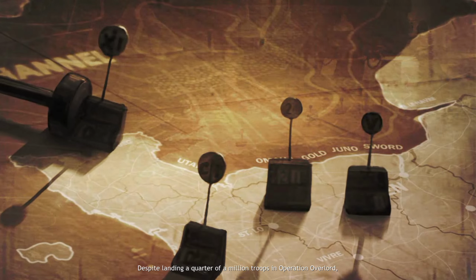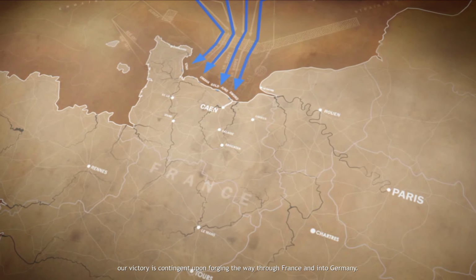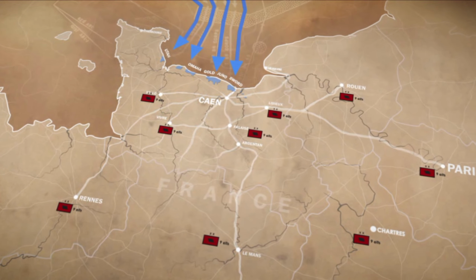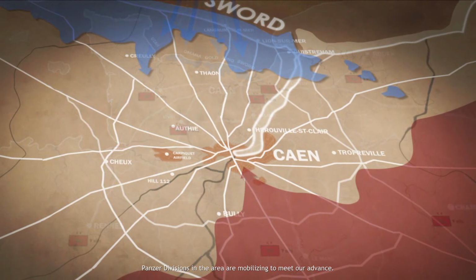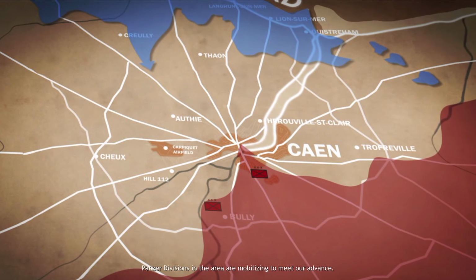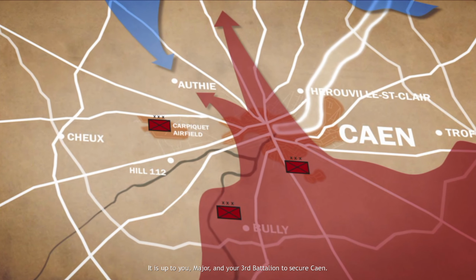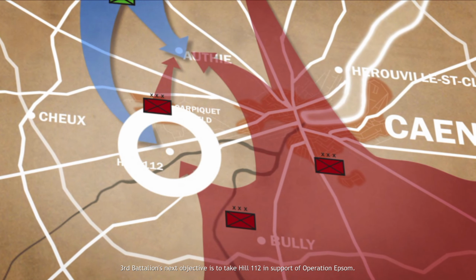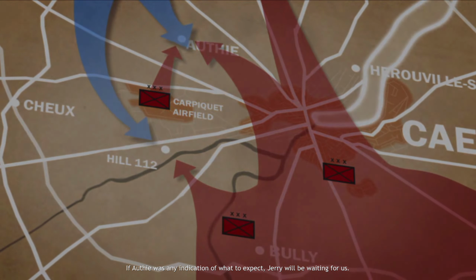Despite landing a quarter of a million troops in Operation Overlord, our victory is contingent upon forging the way through France and into Germany. Caen is the hub by which the Second Army can liberate France. Panzer divisions in the area are mobilizing to meet our advance. It is up to you, Major, and your 3rd Battalion to secure Caen. With Orthy secure, 3rd Battalion's next objective is to take Hill 112 in support of Operation Epsom. If Orthy was any indication of what to expect, Jerry will be waiting for us.